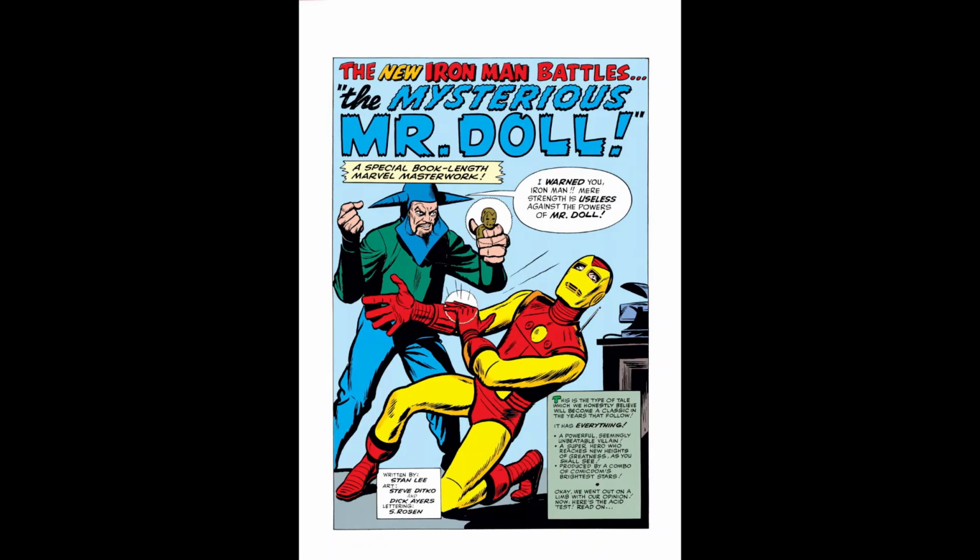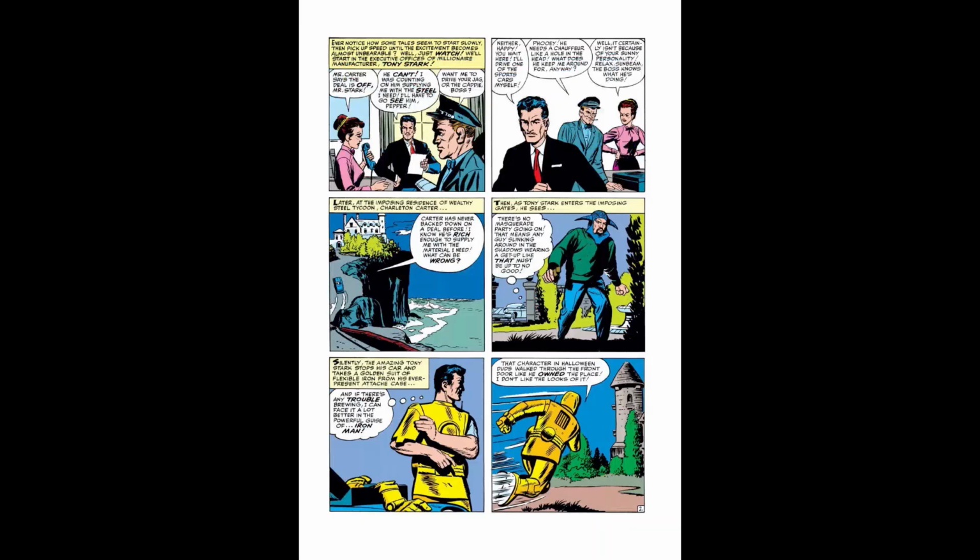Our issue opens up with a striking splash page, teasing Iron Man's coming battle with the wicked Mr. Dahl. But before we can witness such an epic showdown, we must first travel to the executive office of millionaire weapons developer Tony Stark. His secretary Pepper has just informed him that one of their clients, Mr. Carter, has just called off a major deal.